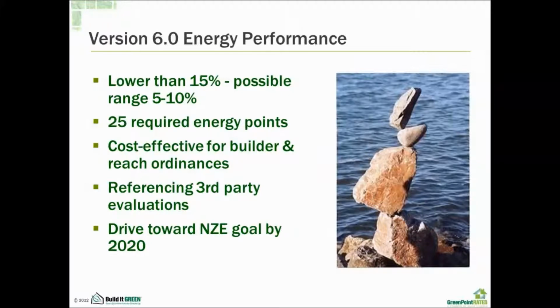So for example, if we started at 5%, that 5% would earn you 25 points. Or if our threshold was 10%, getting 10% better than the 2013 code would earn the project the 25 minimum points for energy.